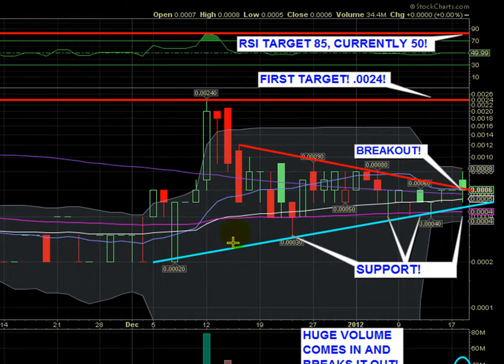You can see that this is what we would call a pennant pattern. The resistance line is pushing the prices lower and the support is pushing the prices up. What it does is it restricts volatility, and the volatility starts to get incredibly tight, and it needs to either force a breakout or a breakdown at the tip of the pennant pattern.